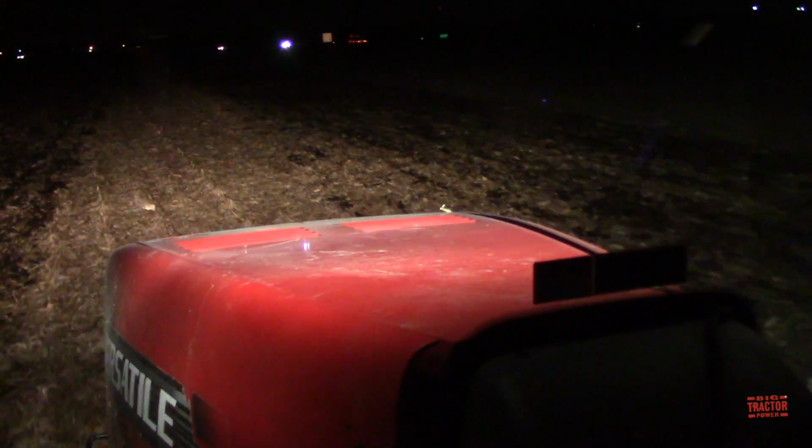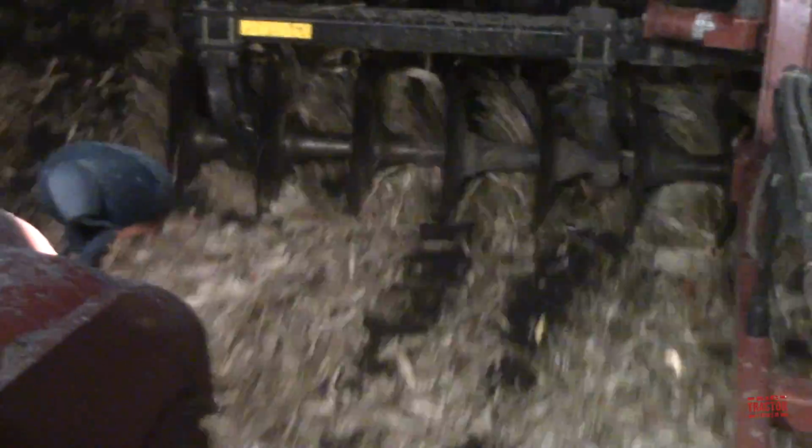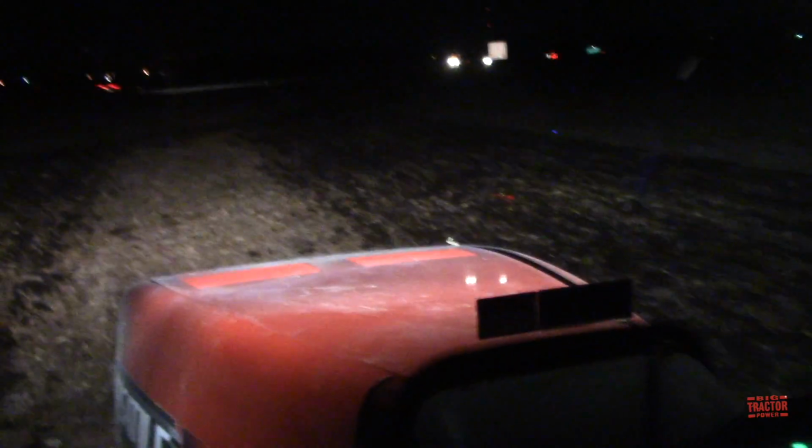Oh, it's got a downshift there. So we're in automatic mode, and this will start throttling itself back as we get up to the headland. Yes. I'll have the throttle back, but it should downshift.